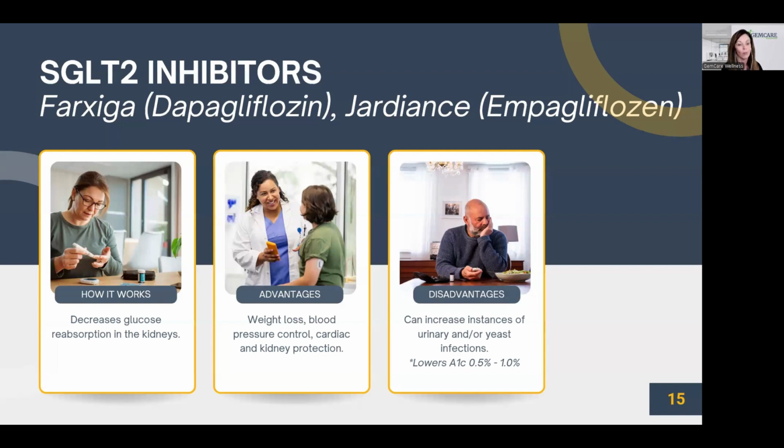They can help with blood pressure control, that fluid balance. So again, they do have that cardiac and kidney protection. If you're on a blood pressure medication and your blood pressure is still running a little bit high, starting an SGLT2, aka Farxiga or Jardiance or one of the others, can help with that blood pressure without adding on another blood pressure medication. The other thing, for anybody with a history of gout, is they tend to decrease uric acid levels.